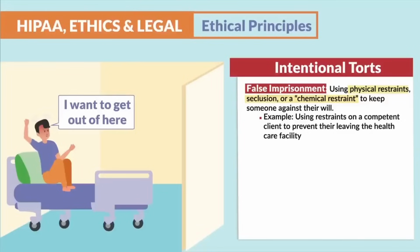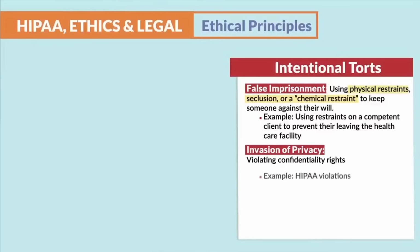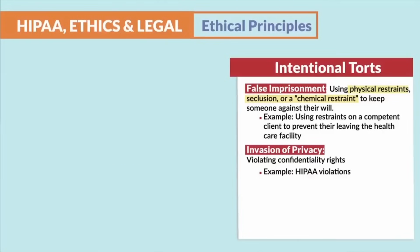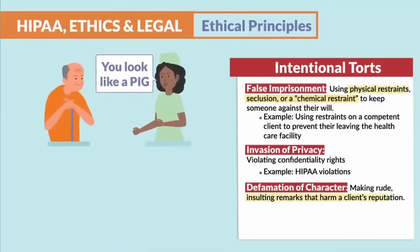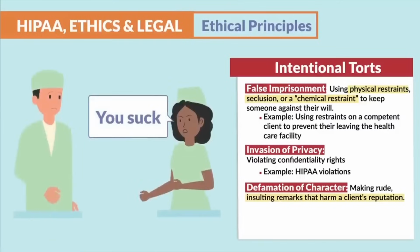Now the next term for intentional torts is invasion of privacy, as mentioned before. This is violating confidentiality rights. We're basically violating HIPAA here, like sharing client information to a family member without the client's consent. The next one here is defamation of character. This one is huge, so please be sure to write this down. Making rude, insulting remarks that harms a client's reputation. Now these include both written and spoken, and can even also pertain to coworkers.